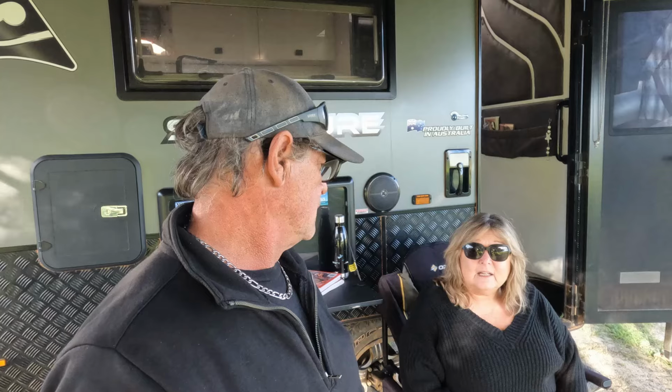It's nice and green down here, lots of banksias. From last year's fires, you can see that the regeneration of the ground is coming through. Lots of nice green shoots among the black burnt bits. So yeah, it was a nice drive. We're just getting ready to do nothing for the afternoon.